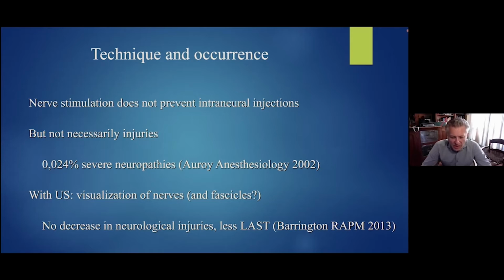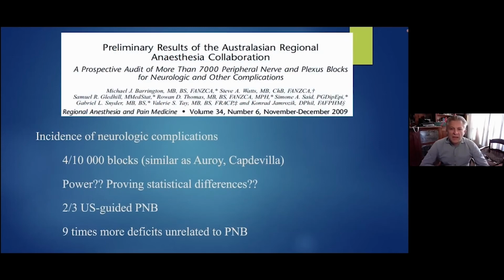With ultrasound, we can visualize the nerve, but we cannot see the fascicles. And there is actually no decrease in neurological injuries, but there is a decrease in the incidence of local anesthetic systemic toxicity. That was shown in a study of Barrington in 2013. In his preliminary results of that study, he performed peripheral nerve blocks in 7,000 patients and looked at the complications, and he said it was similar to those of Auroy and Capdevila, 4 in 10,000 blocks.